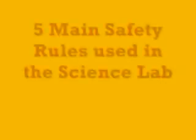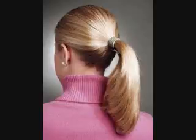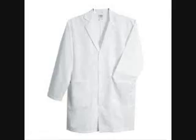There are five main rules and instructions that should be learned and followed when stepping into a science lab. The first rule to be followed is clothing. Every student must follow the dress code that the teacher provides in the science lab. Long hair, dangling jewelry, and loose or baggy clothes are a hazard in the science lab. Long hair must be tied back, and dangling jewelry and baggy clothes must be taken off or secured. Shoes must completely cover the foot, so no sandals will be allowed on lab days. A lab coat and safety goggles will be provided and used at all times with no exceptions.